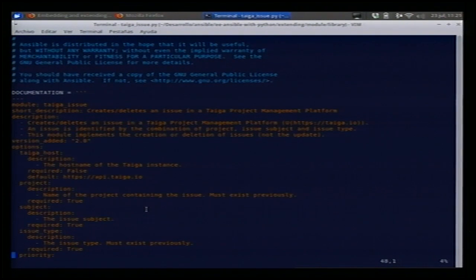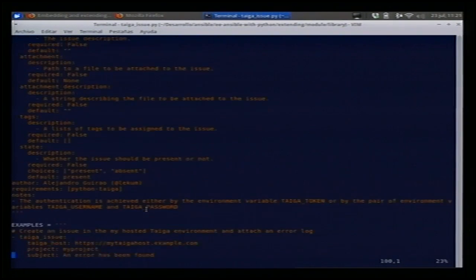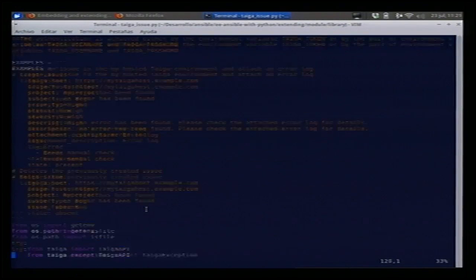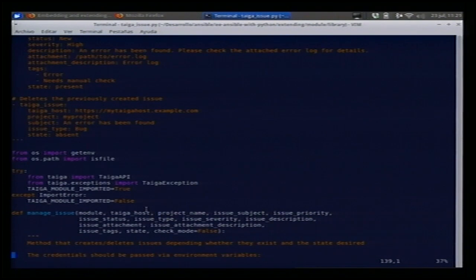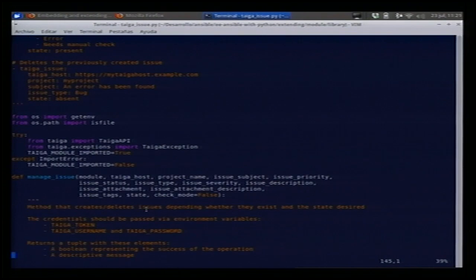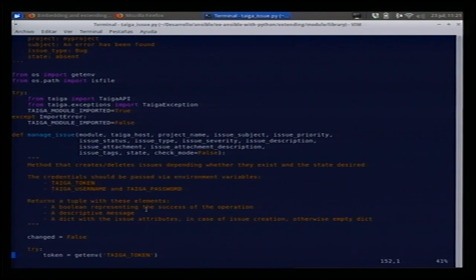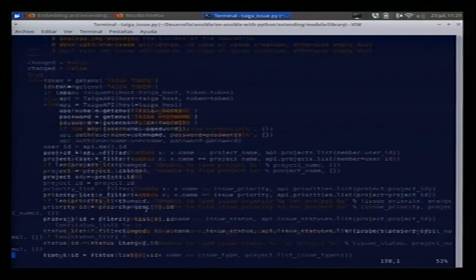Basically this is the documentation part. You have to specify the different options that the module supports. This is what I call the Pythonic part. I import python-taiga, and I do the issue management here. It should be pure Python code.